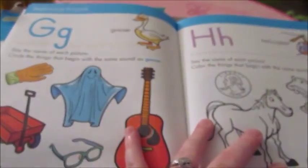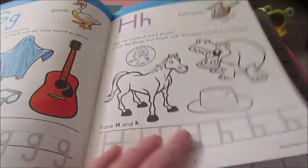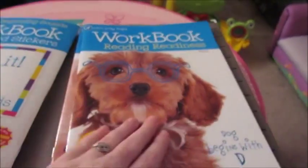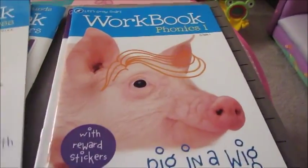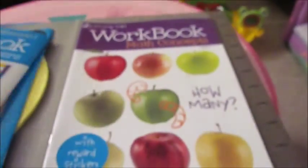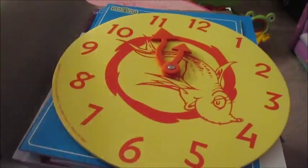So you just say the name of each picture. Circle the same, begin with the same sound as goose. Reading readiness, and then a phonics. That's a little higher advanced. It's for grade 1, but I went ahead and got it while they had it. And then I also have a math concepts. So we love the Dollar Tree and the Target Dollar Spot workbooks.